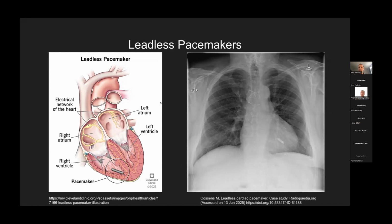But so these can be sneaky, because if you just look up in the left chest to try and find a pacemaker, you'll miss it and make an inappropriate assumption when really they might have one there. And there's a couple different brands, I believe, that make these. But then on the left here, we can see that the pacer goes down in there and it can sense beats and pace as well.